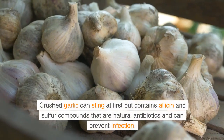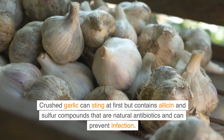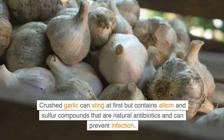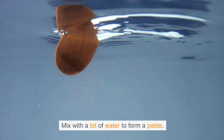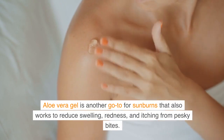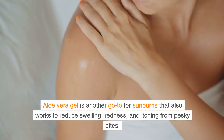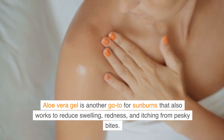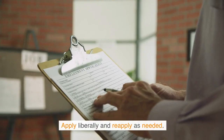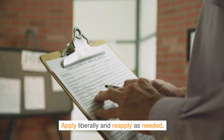Crushed garlic can sting at first but contains allicin and sulfur compounds that are natural antibiotics and can prevent infection. Mix with a bit of water to form a paste. Aloe vera gel is another go-to for sunburns that also works to reduce swelling, redness, and itching from pesky bites. Apply liberally, and reapply as needed.